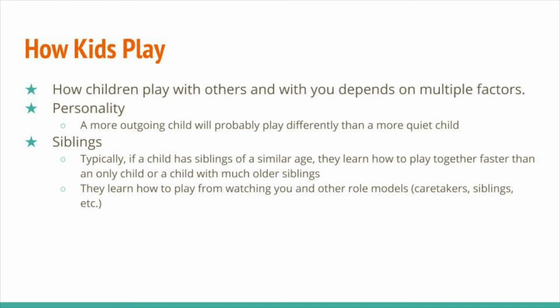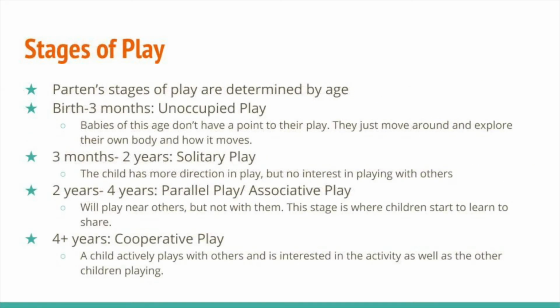Children learn how to play by watching you, peers, and other role models. This is why a child who attends daycare from a very young age may learn how to play with friends faster than a child who is kept at home. Regardless of any of these factors, age is the biggest factor in how a child develops in play. One of the main theories on stages of play is called Parten's stages of play. These stages are determined by age.